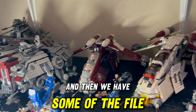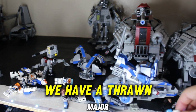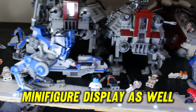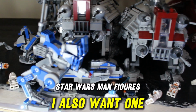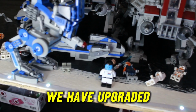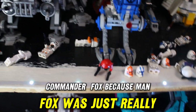And then we have some of the 501st builds as well from various battle packs. We have a Thrawn minifigure because I'm just not sure what to do with him. I want to get a minifigure display as well. Maybe I'll put that underneath a Venator and put some Star Wars minifigures. I also want one for my Marvel, but more on that in a little bit. We have an upgraded Commander Fox, because Commander Fox was just really badly done.